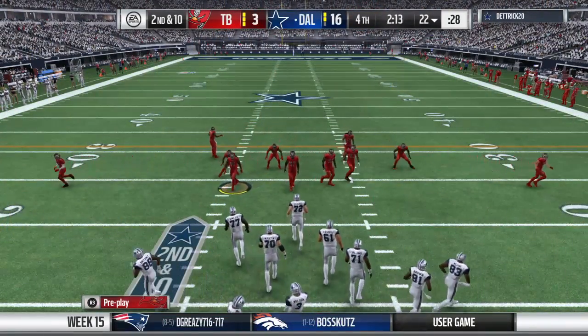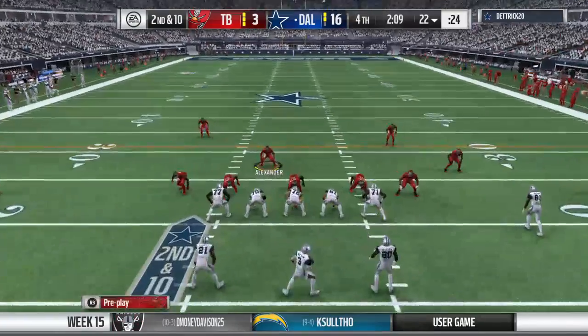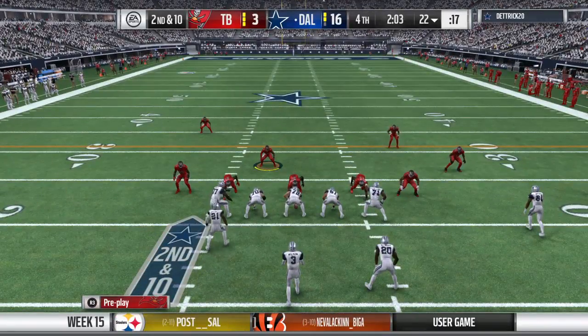Offense looking to avoid a 3rd and long. It's 2nd and 10. Halfback sent in motion.